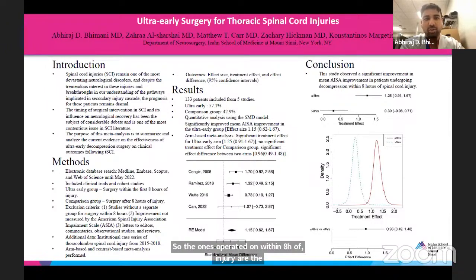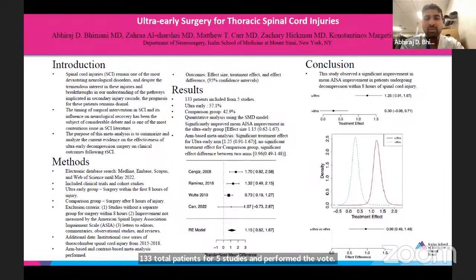We were able to identify 133 total patients from 5 studies and performed both arm-based meta-analysis as well as comparative treatment effect and standardized mean difference analysis. In our analysis, we treated AIS score as a continuous variable, with each AIS grade representing a subsequent increase in numerical value, where we found a significant improvement in the Asia score for groups that were operated on within 8 hours, as opposed to groups operated on after 8 hours of injury.